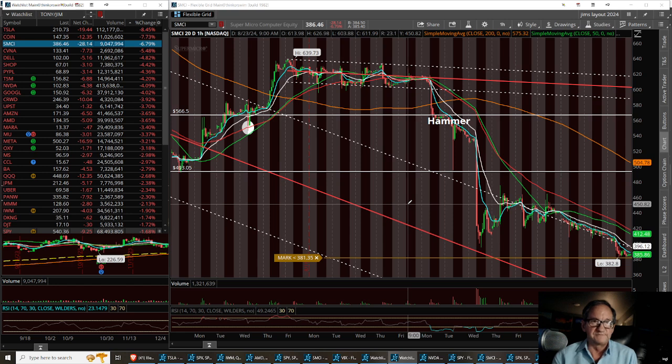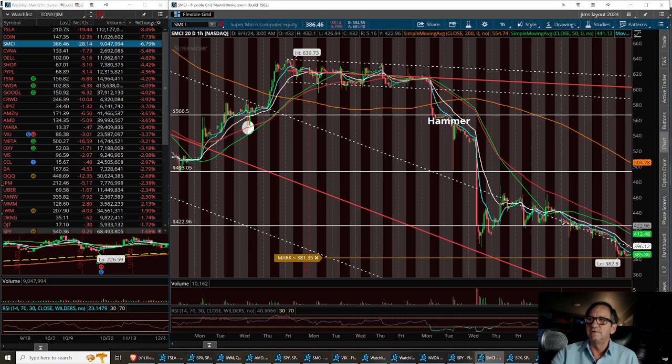So I'm technically trading these stocks, not fundamentally trading them. So 381.35 to hold. I think we can get a nice little day trade scalp out of this one too, and run it back up and break these 3 or 4 moving averages back up to the 63, which has some solid resistance right there at right around 422. But we're going to keep a close eye on SMCI.